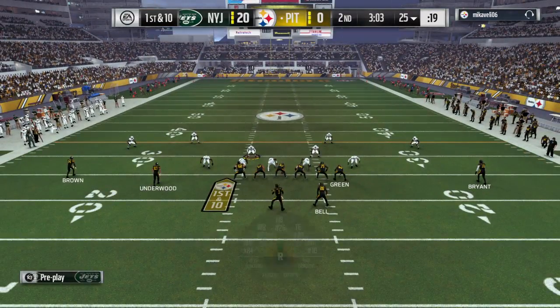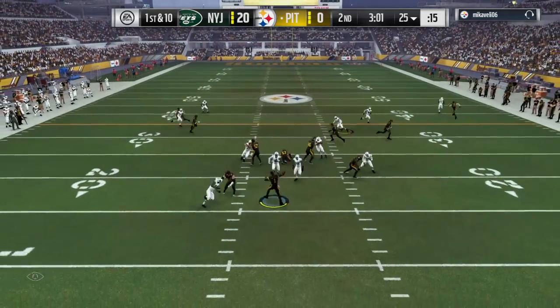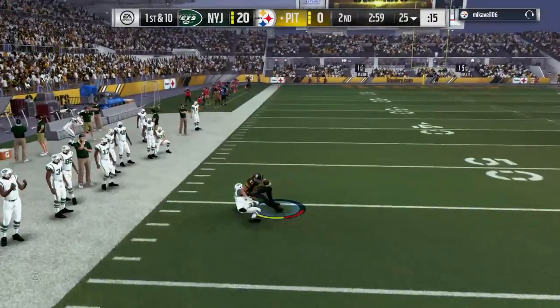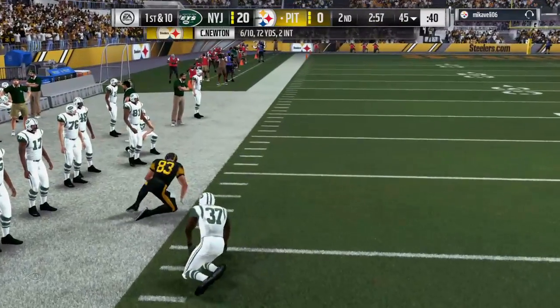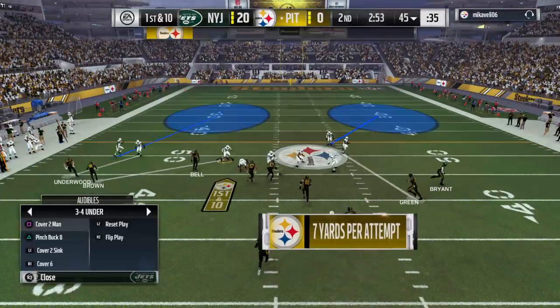Coaches, that's all they talk about, turnovers, right? Minimizing those and maximizing opportunities. Trying to shake off the interception from the last drive. He'll look to throw. Throwing left side here, and it's complete. A good pickup there of 20 yards.